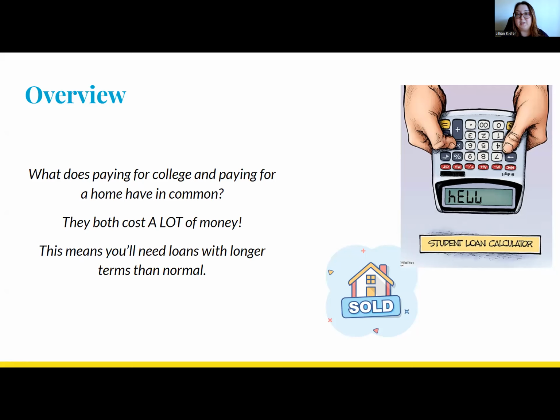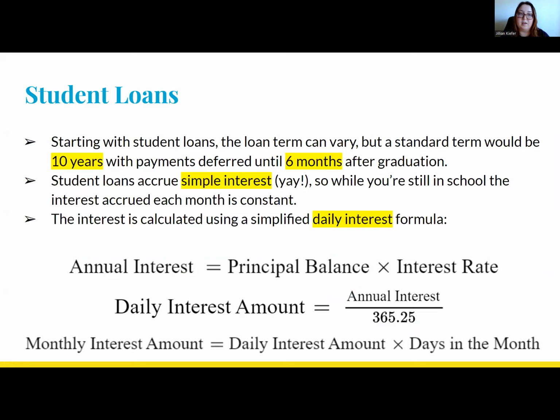They're two very major purchases, especially a home, although you may not necessarily have to take out loans for college or anything like that, but a lot of the time loans are taken out for homes. But we're going to start off with student loans.